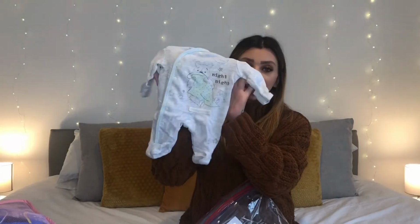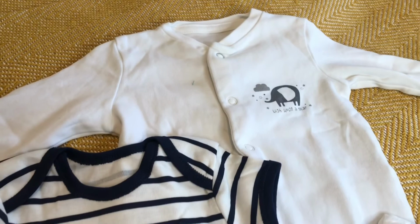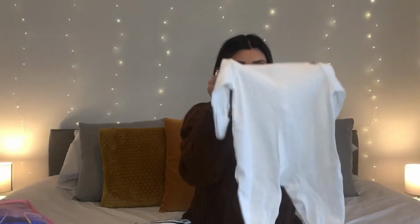But the onesie is just something I remember having Nicholas in, so in case he comes out small, we have that outfit for him. And in case he decides he's going to come out a little bit chunkier, I also have a 0 to 3 month outfit, which is just a navy and white striped vest, and then this little white onesie here with elephants on it that I believe I got from either Primark or Asda. It was one or the other. But again, this was one of Nicholas's that I remember him being in, and I loved it, so I figured I would pack that for him.